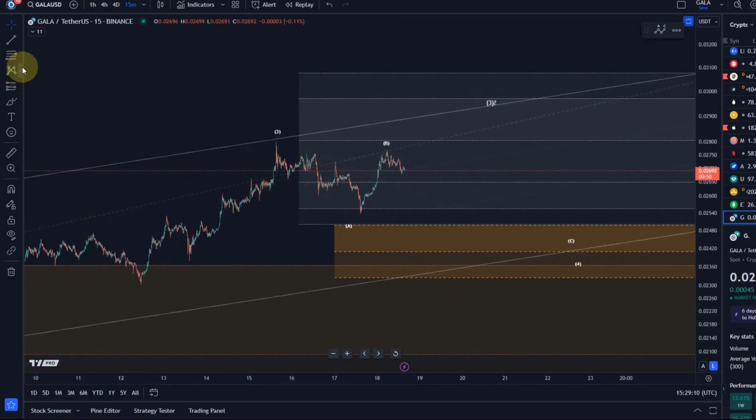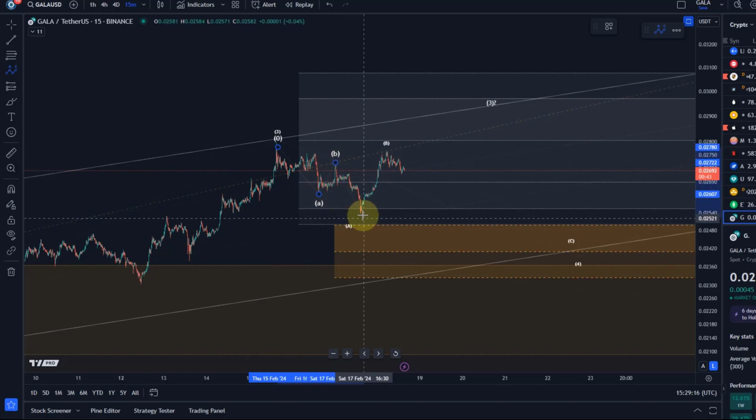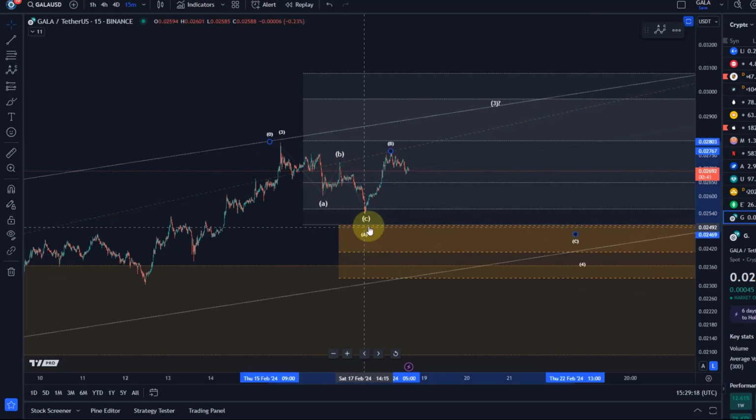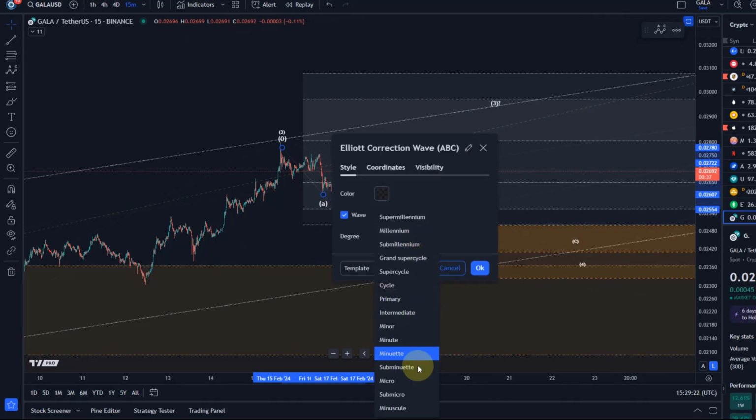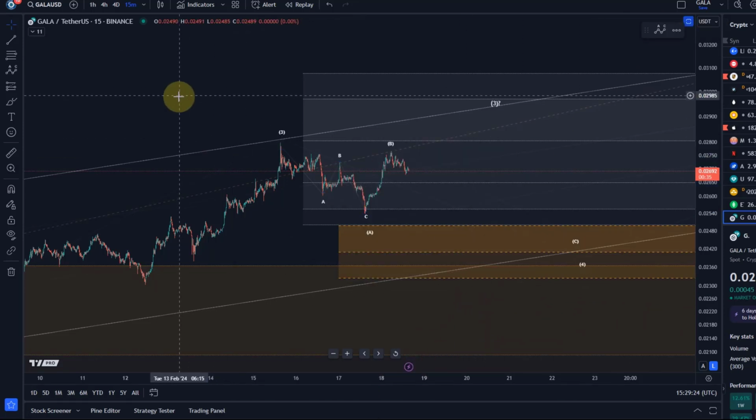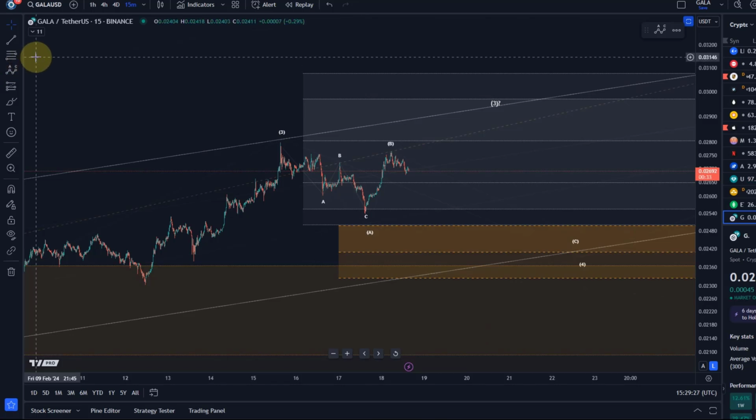How do we determine that? Well, an A wave can be a 3-wave move. The B wave was a 3-wave move, and then we have a C wave down. So we have basically 3 waves. What is more important than visual assessment on these smallest time frames? Fibonacci work. Also, you had an overlap here and here, so it's not 5 waves.